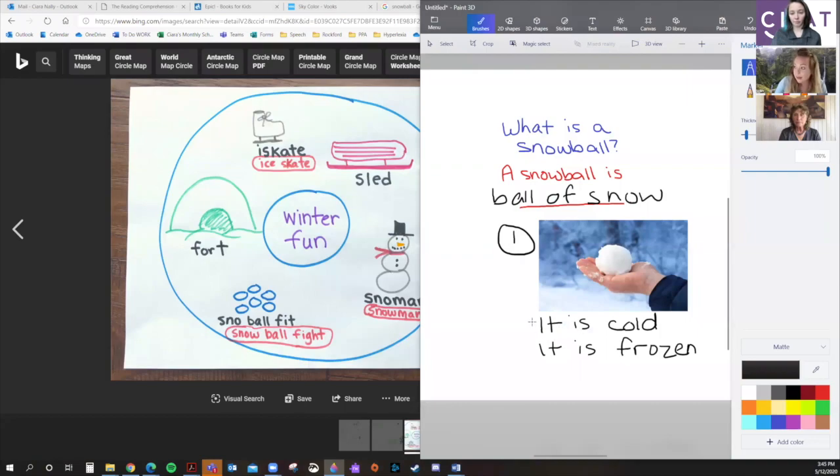and then you'd go back to your whiteboard and start to describe it. I'm using an APRA here. The ball of snow, or the snowball, is cold. The snowball is frozen, and just really describing it and then going back through the story.